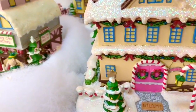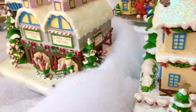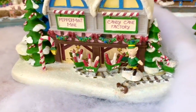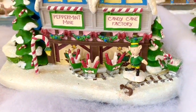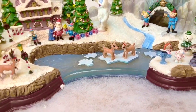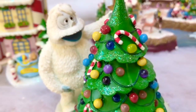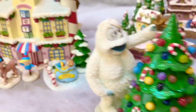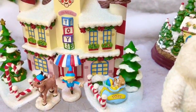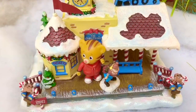We've set up our Rudolph Christmas town and we're looking for Daniel Tiger. Can you help us find him? Is he in the candy cane factory? Or how about the ice rink? He's not near the Christmas tree. And he isn't at the toy shop. He must be at the train station. And there he is, with Cornelius.